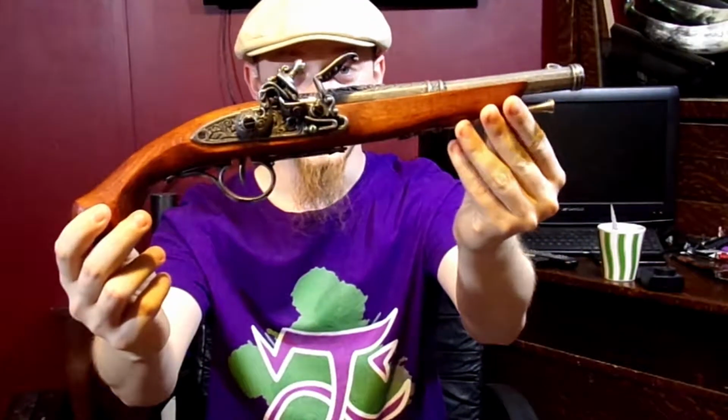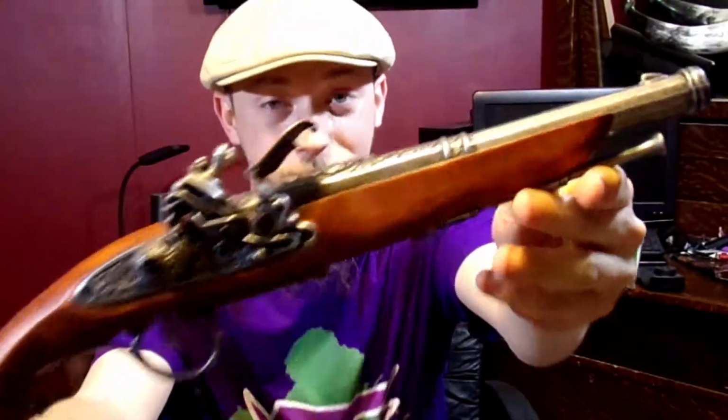To show you some of the stuff that I was losing my crap over, this is an example of it. I've been wanting one of these for years, and I finally got one. It's a really, really nice flintlock. If you could see that.